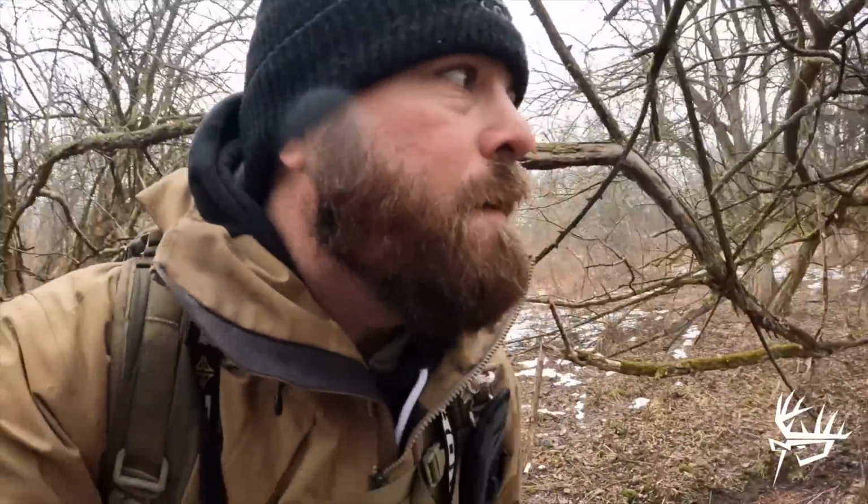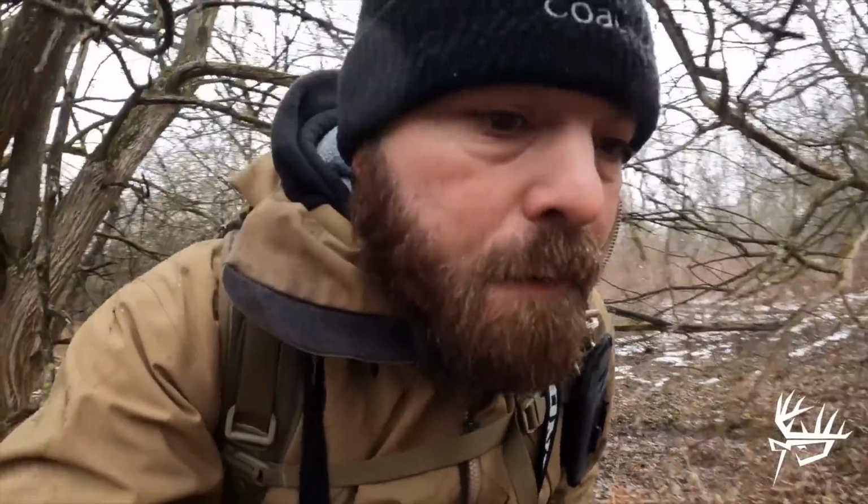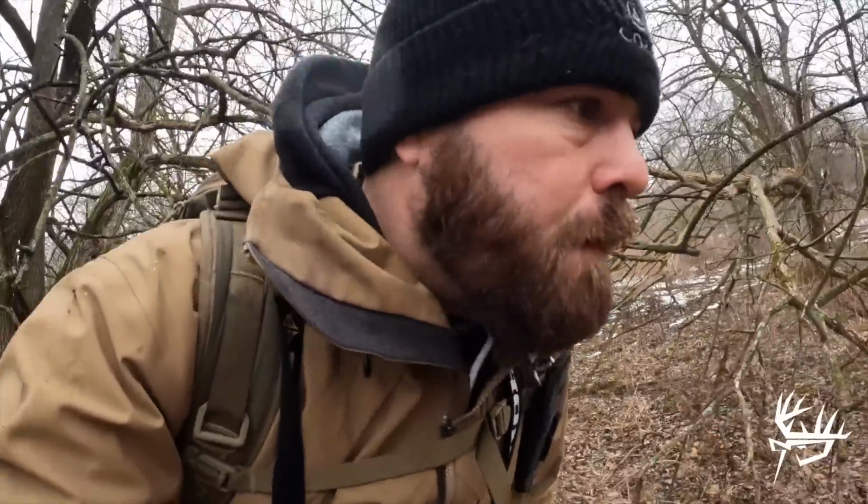I can't believe it in here. It's just unbelievable sign. Beat down trails, deer crap everywhere you step. But nothing. I have never been more excited to find a 3-point shed. Still carrying this turd with me for good luck, and it finally just paid off.